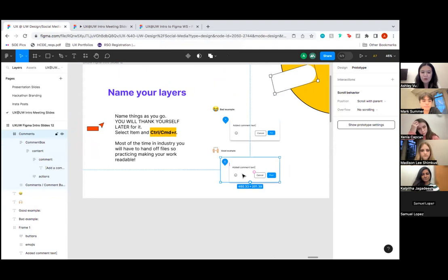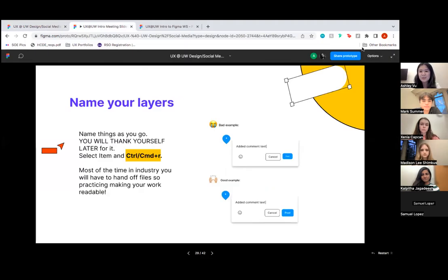But a good example is naming as you go. So we have this whole like component, so that's called comments. And then if you break it down, you can see like this part is the comment box, this is the content, and then it has like the specific text. So it's easy if you want to be like, okay, I want to change the content of my comment box, you know where to go or to look at it when you click on this. So that's an example of naming your layers in a way that will make sense to you and to others who are going to take a look.